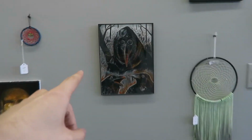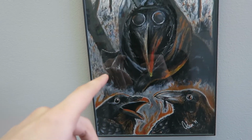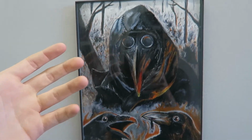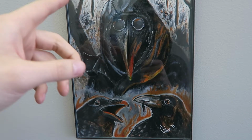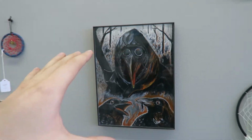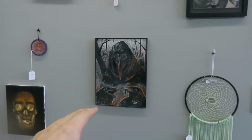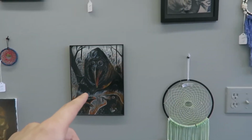This is my first oil painting, and this was done on paper. So it actually curled quite a bit. But yeah, this is oil painting, and I actually varnished it and everything all on paper. So if you guys don't have canvas, you don't have an excuse. You can do it on paper. That might have been Bristol board though, so it's a little thicker.